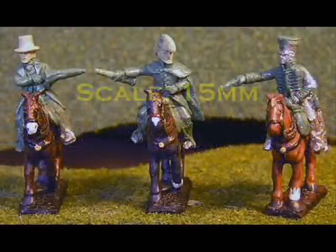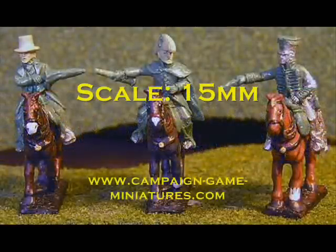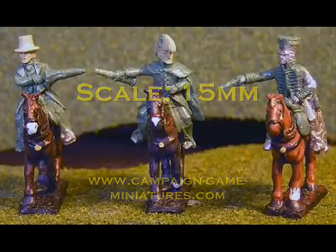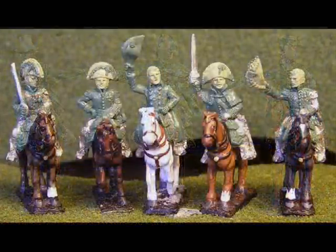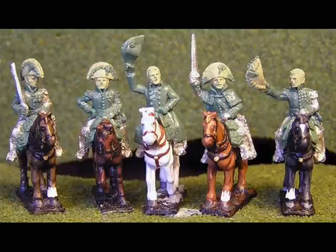And talking of character, at number 6 we have their second release this week in the charts. And those are, in fact, Napoleonic characters. These are a great set of personalities, which I think really show off the quality that Campaign Game Miniatures are currently producing in 15mm. Really looking forward to seeing these greens in the metal. But I think you'll agree, an excellent release from CGM.